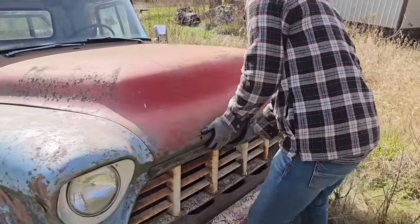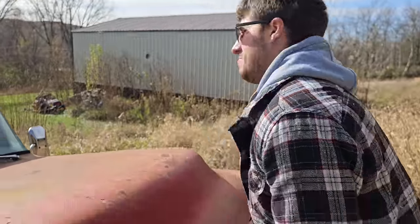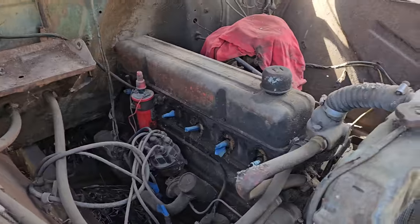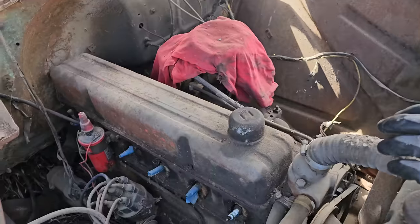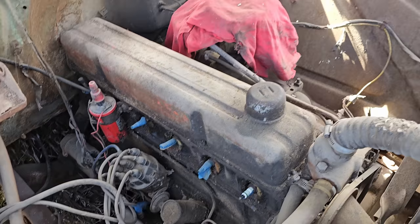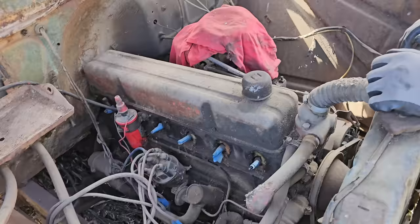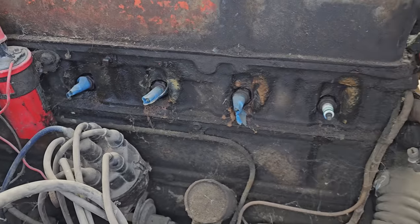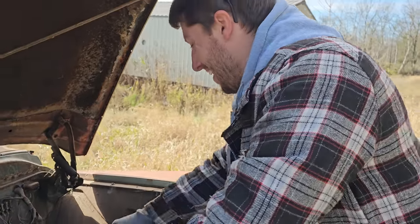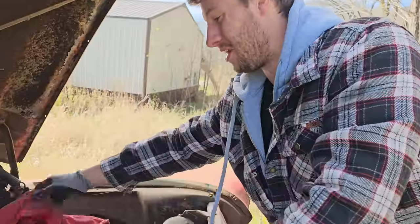Start off, here we go. I already know what it is, and you guys could probably guess too. It's another inline six. This is a 235, I think all stock. The beautiful thing about this is that it ran, I think, 20 years ago. It does have a one wire alternator that was installed. Looks like someone threw a coil on it. And then these are all loose, so something was going on. And I'm sure that kept the water out. So obviously they did some maintenance on it and then just gave up.